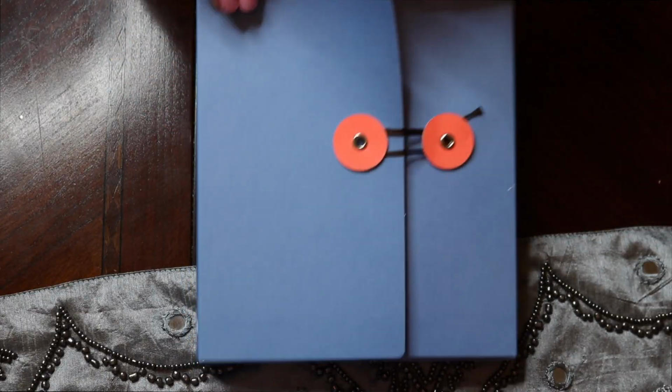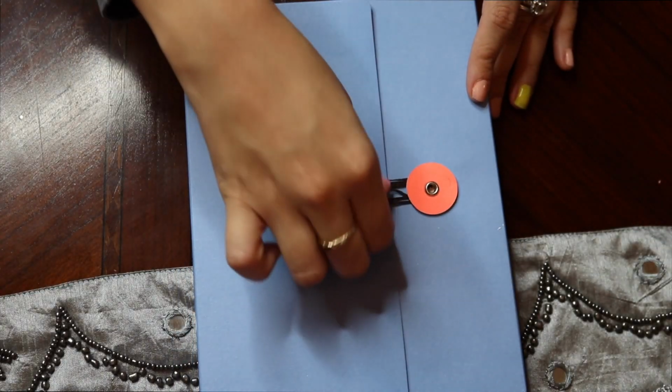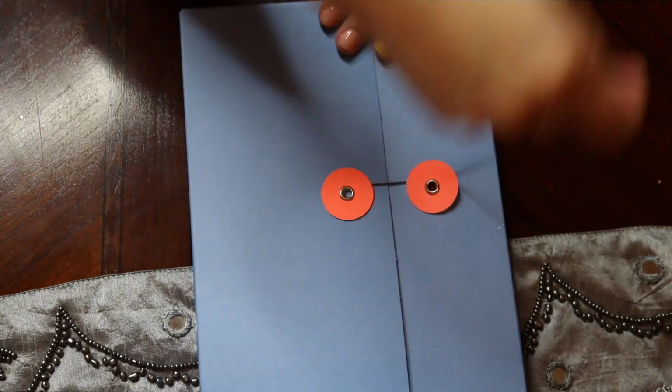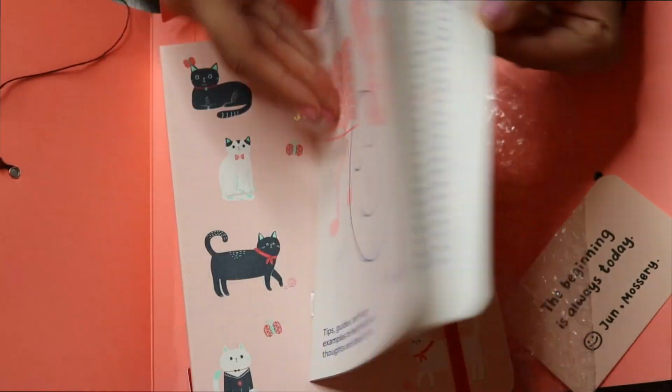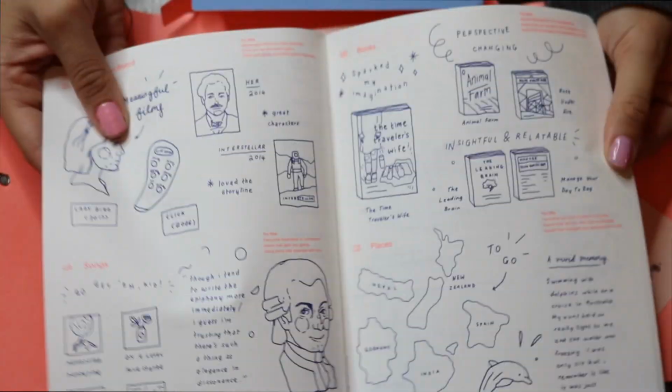I also managed, because it was an order of well over $100, I had a, I forgot how they described it, but a value pack of free goodies, which was 3 little notebooks. I'm opening it right now. 3 little notebooks and some stickers, which was cute, but like I said, it's a little overpriced.